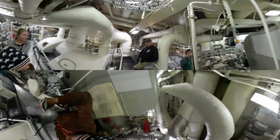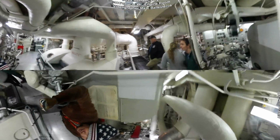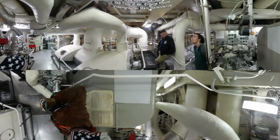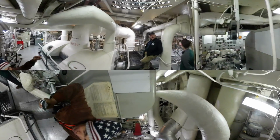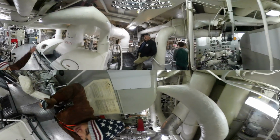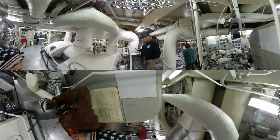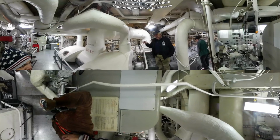My kind of territory. Spent an awful lot of time in these places. So this is the type of workstation you have at Midway, the size of it. Well, on the Midway it was a little bit different because each engine had its own engine room. In here we have two engines in this one space.